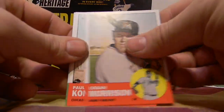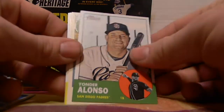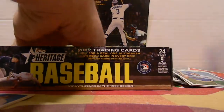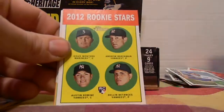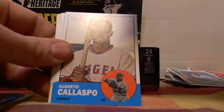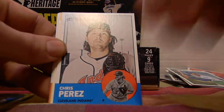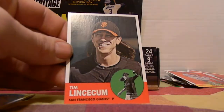Giovanni Soto, Logan Morrison, Paul Konerko, Ryan Howard, Alex Ashford, Yonder Alonso, Ernie Banks, flashback, Johan Santana, and Bonifacio. All right, guys, last pack. Jason Marquis, 2012 Rookies and Stars, Jesus Montero, Daniel Murphy, CJ Wilson, Albert Callaspo, Chris Perez, Cliff Lee, New Age Performer, Eduardo Nunez, and Tim Lincecum regular.